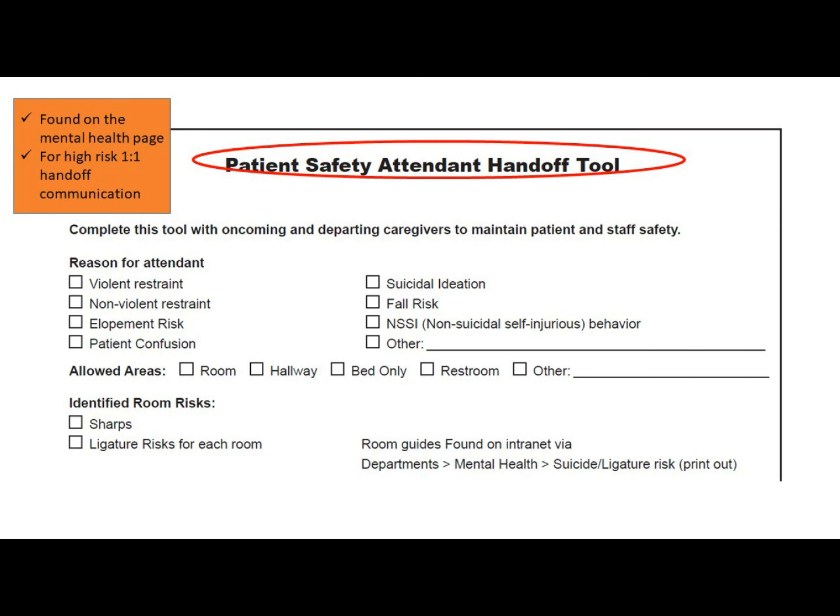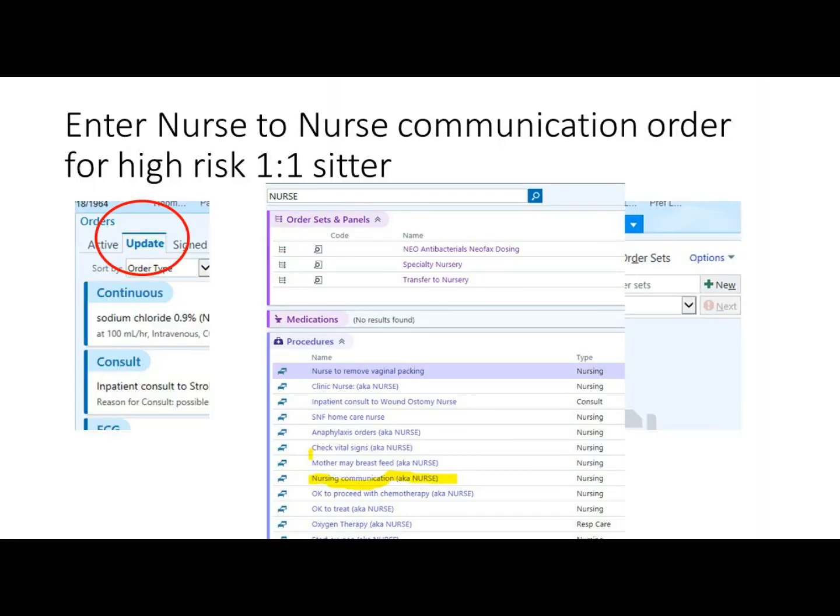And then at the top, the nurse fills it out, like why do we have a sitter? Where is that patient allowed to be? And what things in the room could we not take out? Do you have one of those sharp spots that is pretty well stuck to the wall so you couldn't remove it? Well, it's still going to be in there so that at a glance, every 30 minutes, your new sitter can have all the information that they need to help keep your patient safe. And as we said, we added in that communication order.